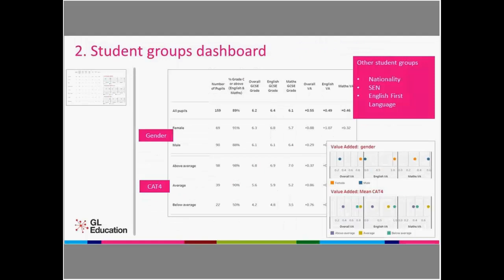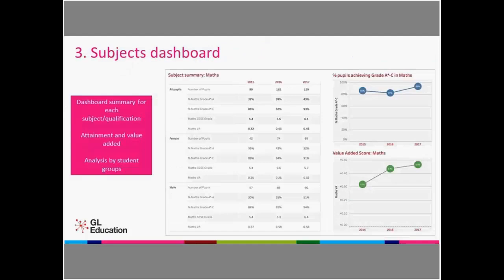You'll also be able to look at student group dashboards, and again, we could look at different categories of student groups. So you might want to look at nationality, English first language, English additional language, special educational needs. So again, you could filter the value add by the categories in these dashboards.